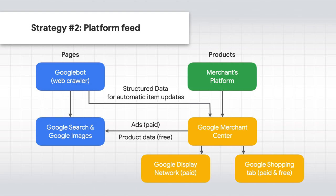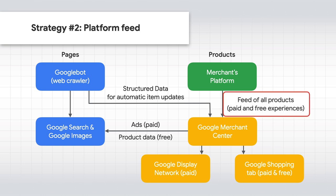The second strategy to provide your product data to Google Merchant Center is via a primary feed. A primary feed supports the same approaches as supplemental feeds. For example, you may dump your whole product catalog to a file once a night, then make that file available to Google to load.